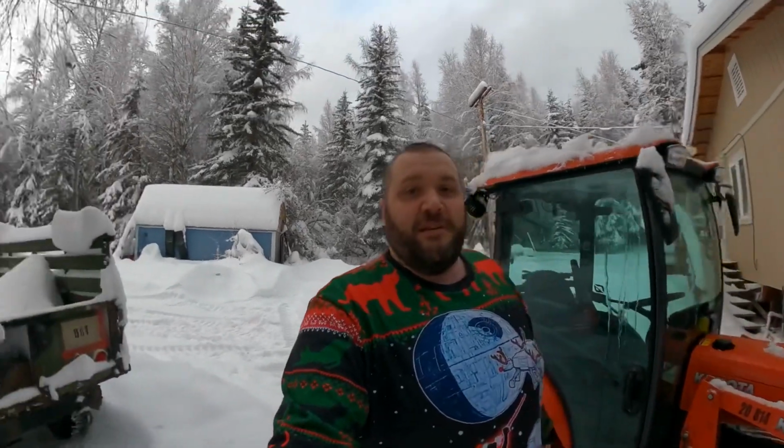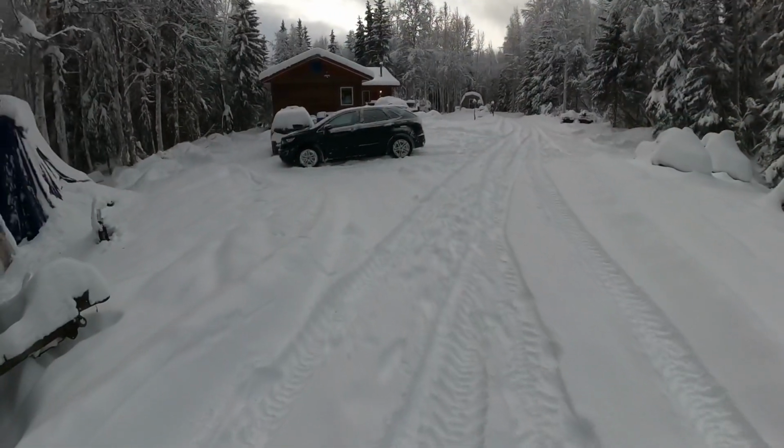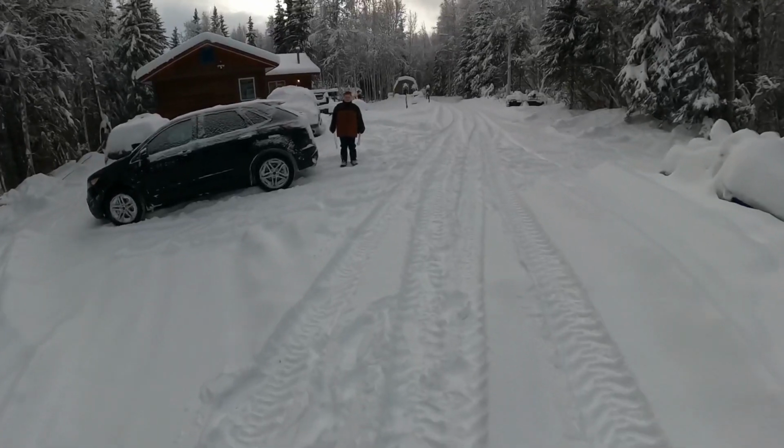So let's check in with Ethan. He's getting the tractor serviced, and let's get everything moved out of the yard. I've got to get all the cars and trucks out of the yard over here so I can plow everything. Ethan's going to get the tractor serviced for us.